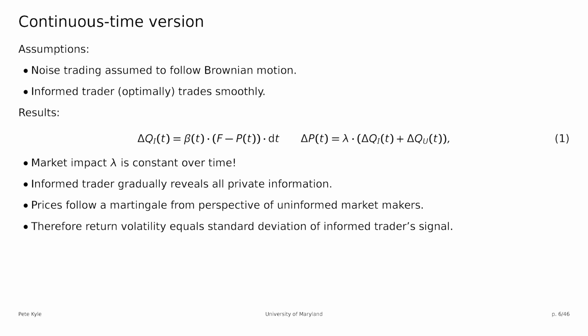He chooses an impatience or a beta that's a function of time, but the gist of the solution is that he chooses that beta so that the price gradually moves from wherever it starts to the price that reveals all of his information at the end of the day. He's not going to leave any information on the table, so to speak. So that's the gist of the paper.